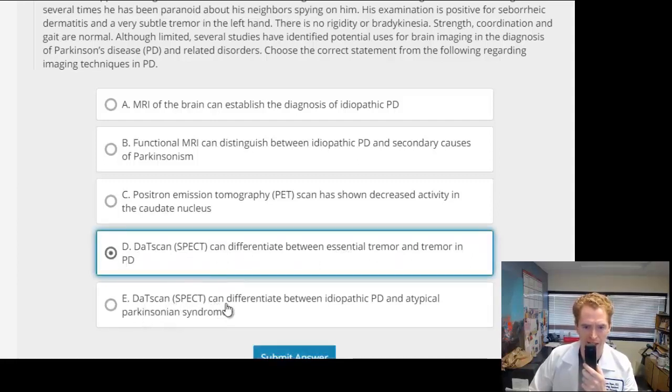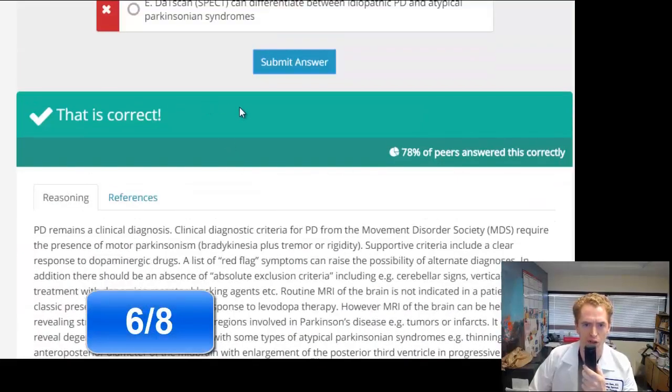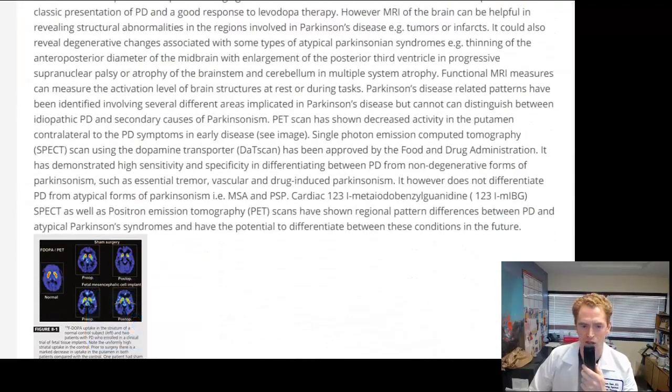A DAT scan can differentiate between idiopathic Parkinson's disease and atypical Parkinsonian syndromes. I believe that's true, actually. But I feel sort of more confident in D. I feel the most confident in D. And that is correct. Okay. So I'm going to assume that it cannot accurately discriminate between different Parkinsonian syndromes.